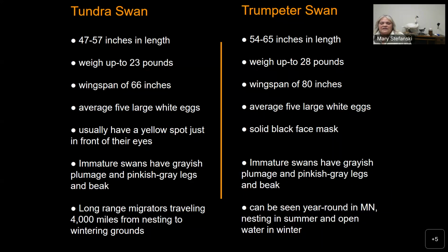So, just a few things to compare tundra swans to trumpeter swans. The bird behind me is a tundra swan. You can see it's pretty large, and I have it next to a coot. A lot of people are familiar with coots, just to give you an idea of the size difference. But then, of course, a trumpeter swan would be even larger. They weigh a little bit more. They have an even bigger wingspan. The big difference that people are always looking for is the yellow spot on the bill of the tundra swan behind me. Most of the tundra swans are going to have that. Not always, but most of the time. Whereas the trumpeter swans will have a solid black mask.